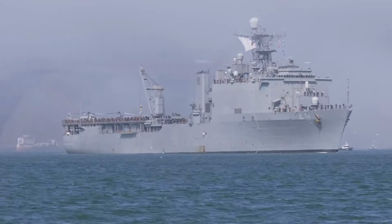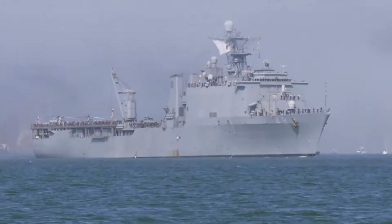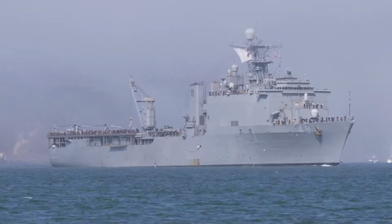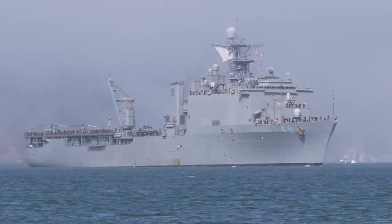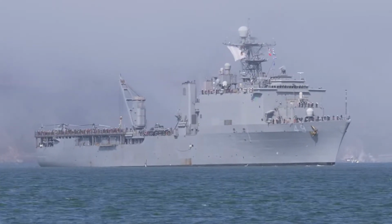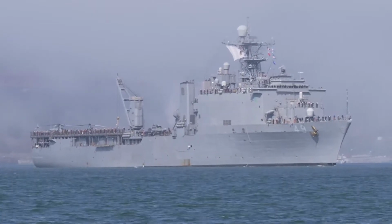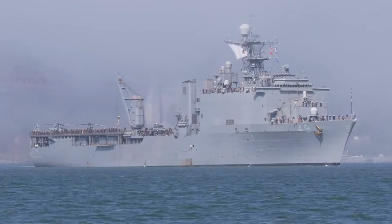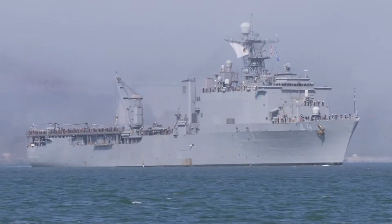As this ship comes into focus, this appears to be the USS Harpers Ferry, which is a landing dock ship, LSD 69. This is actually the lead ship in her class, which means that any other ship that's like this one that comes after it is called a Harpers Ferry class landing dock ship. You can see all those many crew up there on the deck, a lot of crew on this ship.